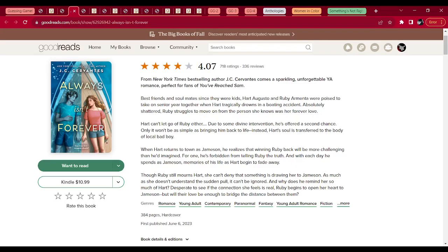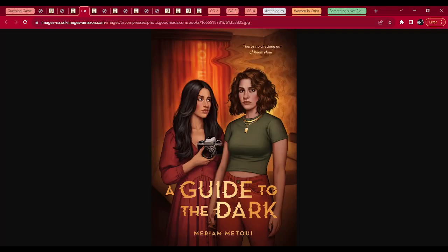I do have a lot of questions about this plot. Well, if someone reads this book, please let me know. But there's one I'm very curious about because every time I see this cover, I get so excited. I just think it's such a great cover. Gay people, famously. And I have no idea what it's about. I feel like I immediately know the vibe here. But yeah, I don't know.